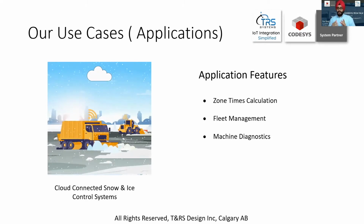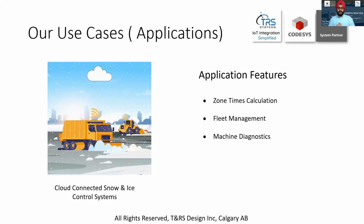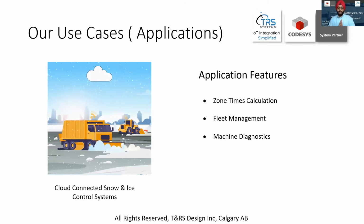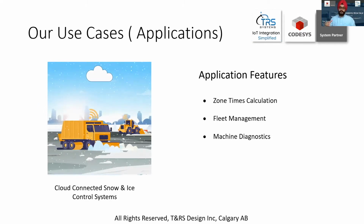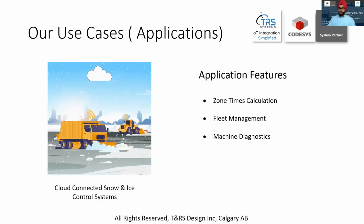A couple of other value-add use cases, because it's all one cloud family, are fleet management and machine diagnostics, which are pretty self-explanatory. You don't have to send a guy out to the machine to see what's wrong with it, but you can remotely dial into the machine and see how it's doing, if a hose is burst or if a pressure filter is choked or whatever. And then you could bring that information and do some preliminary level of troubleshooting with the machine.